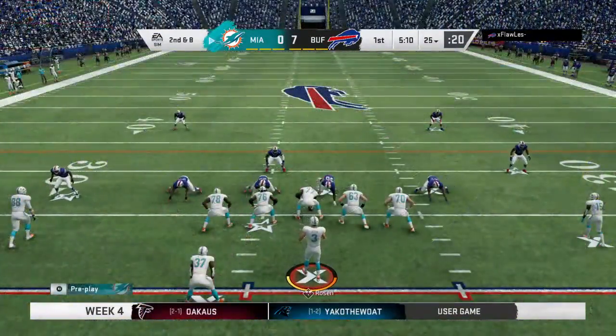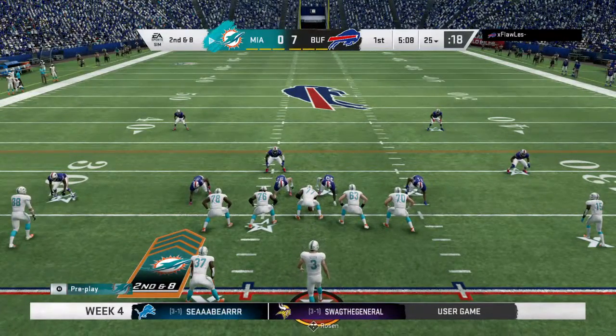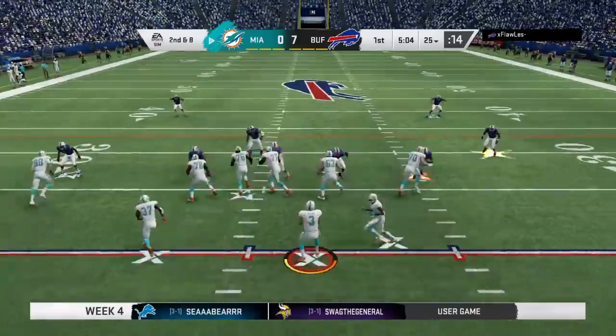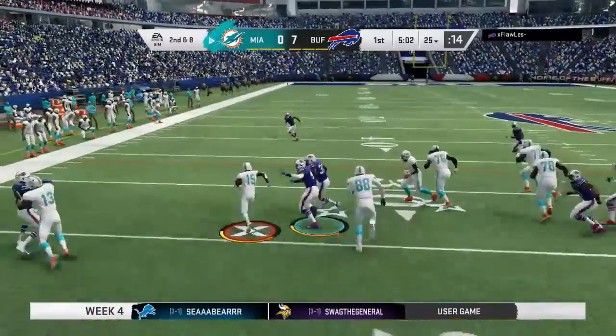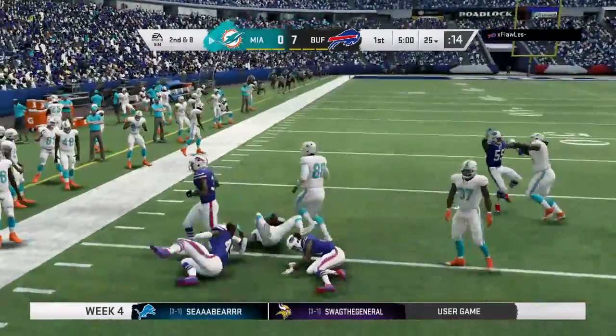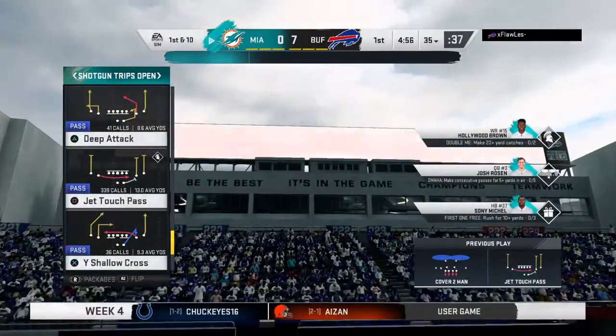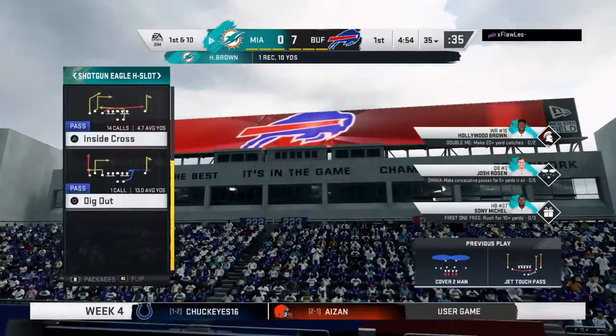The last run good for 2. Here's 2nd and 8. Let's get that ball right here. And up to the 35 before they're able to knock him down. A 10-yard pickup, and it's enough for a Dolphins first down.